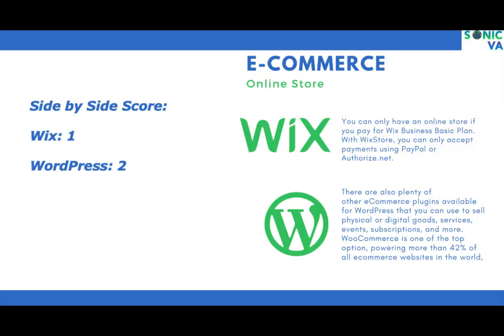And we're going to the fourth and final category in our comparison, and that's e-commerce, right? Which one has the best online store? Now, Wix is a basic plan that allows you to do some simple e-commerce stuff, but really to get the functionality of the Wix store, you have to use PayPal. You got to set up a certain type of commerce on it. It's fairly limited. WordPress here has plenty of options for different e-commerce sites.